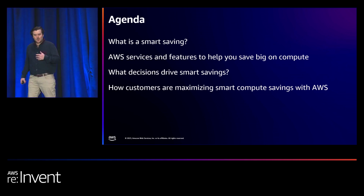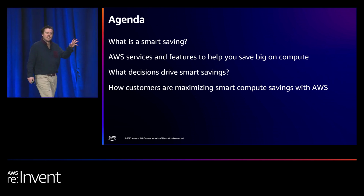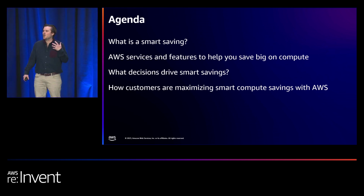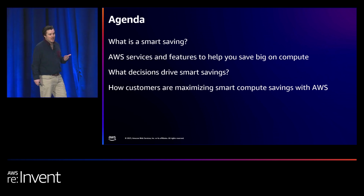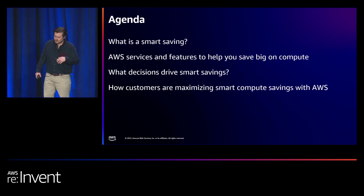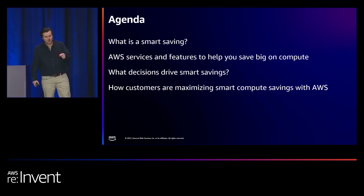We'll talk about the AWS services and features. We'll start with some of the more simple aspects of EC2 and cost optimization, then we'll move into some of the more advanced aspects where we're seeing customers continually reap additional savings benefits, additional efficiency improvements throughout their compute platform and to some level to broad AWS use overall. What are the decisions? How do you think about making sure that you are driving smart savings?